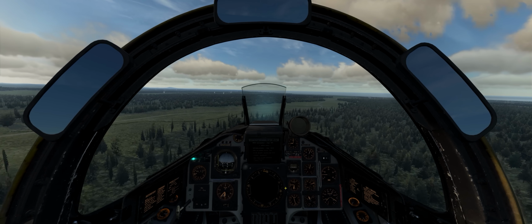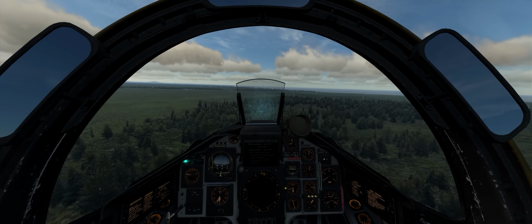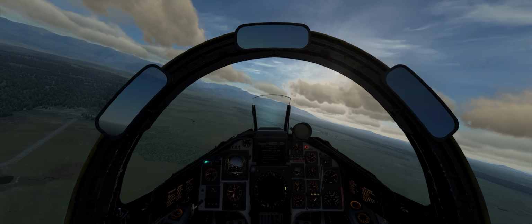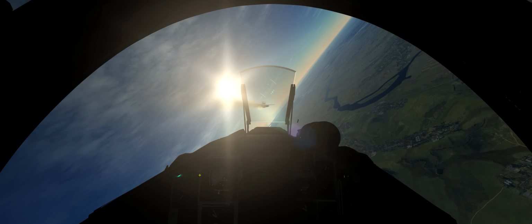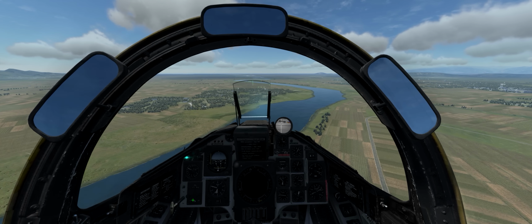There are bombs, obviously. Now in this run I'm using CCIP to drop a high drag load of bombs onto the target. If you look in the HUD, you'll see a dot and a circle. They show where the first and last bombs will impact. There are gun pods. There are Mavericks, labelled as RB-75s.